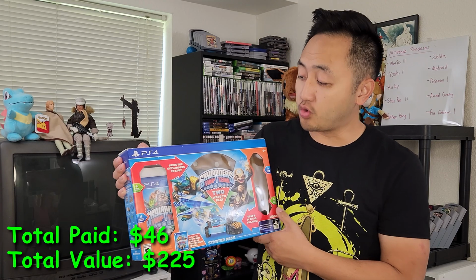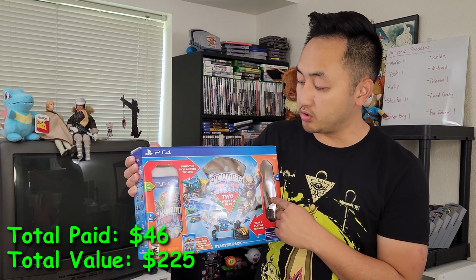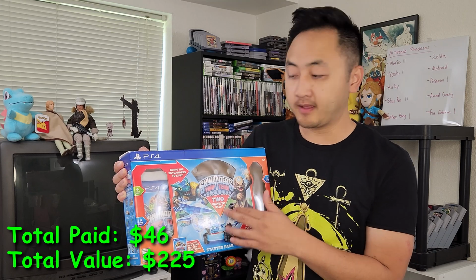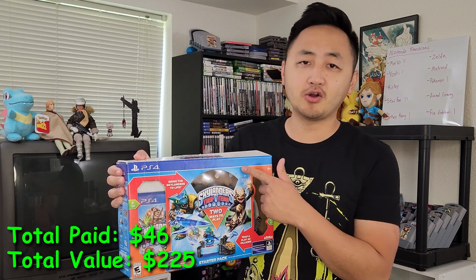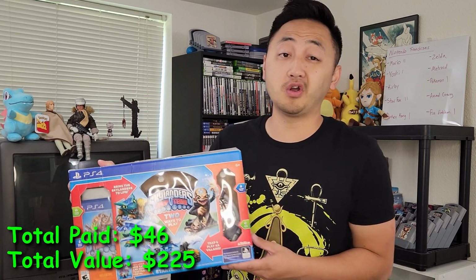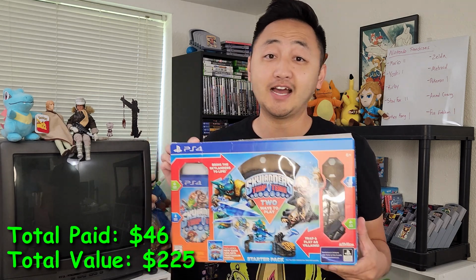This was an amazing score though. We got the game, the portal, and some extra figures. The game by itself goes for like 40 to 60 bucks, and this only cost me around $23. On eBay, I've seen this sell for over $100. So I'm not sure if I'm going to be able to get that much for this, but I'm excited to see how well this does.